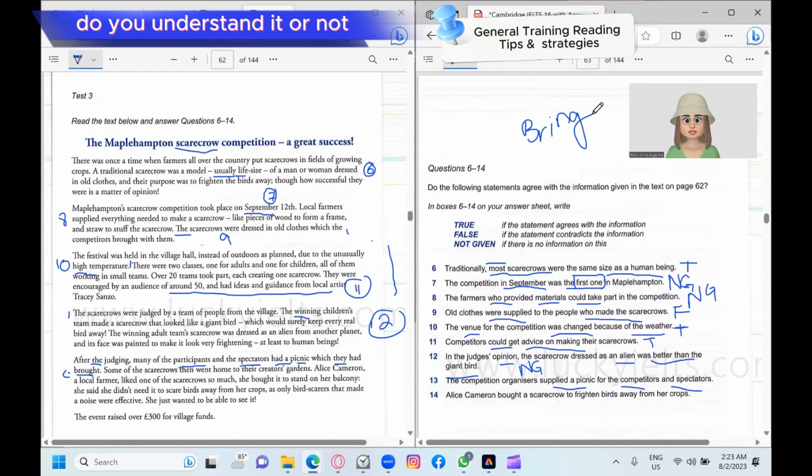Do you understand it or not? The question is that the competition organizer supplied a picnic. This is not competitors. This is competition organizers, judges. Okay, organizers. Not competitors. Competitors are the people who competed. Competition organizers are the people who organized the event. Anyways, is it true, false, or not given?